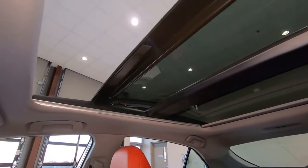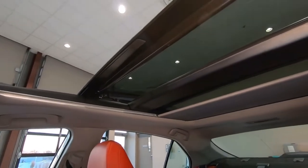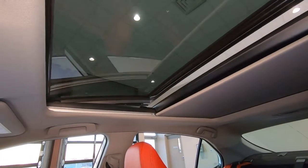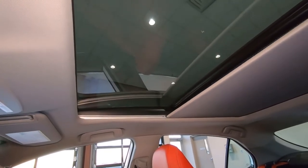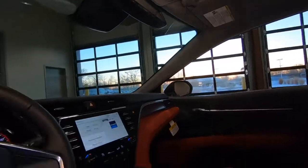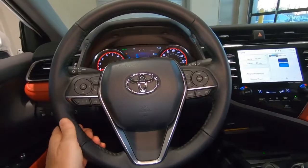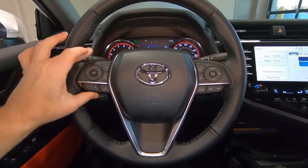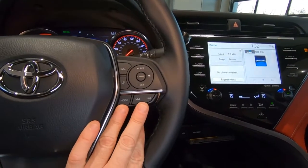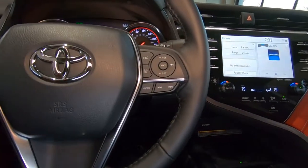Like so. And then it has a rear shade that can cover it up as well. So just like that. Let's go ahead and look at the driver's compartment. Steering wheel, you have all your audio controls on this side, Bluetooth sound system. Over here, cruise control, information center controls, and then these are off switches for your pedestrian and your lane detection.